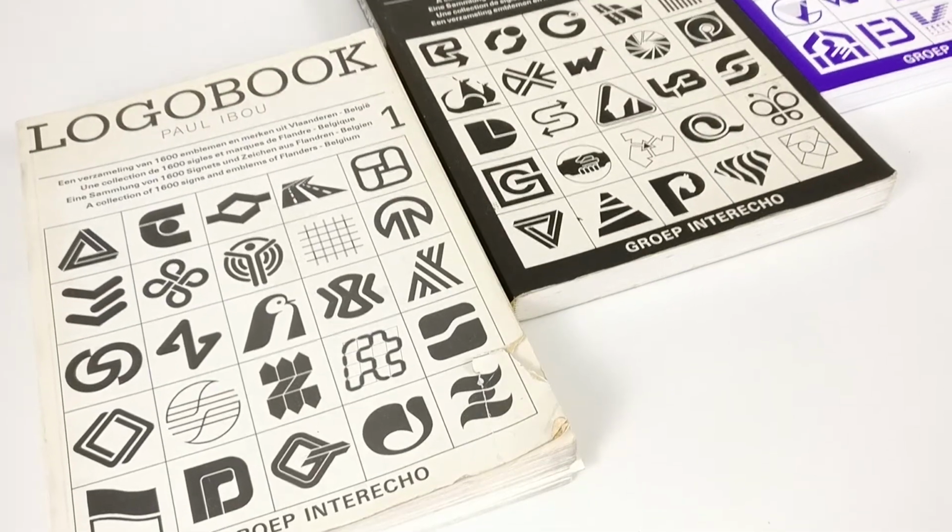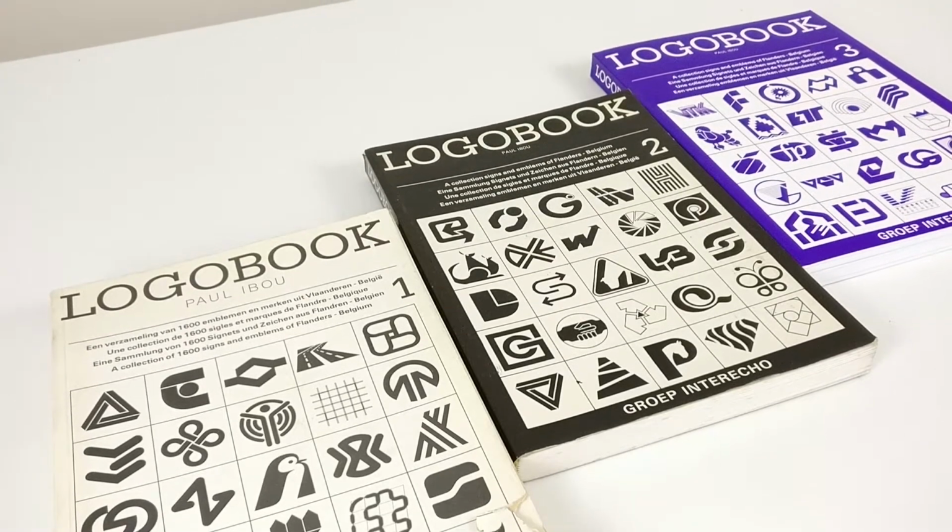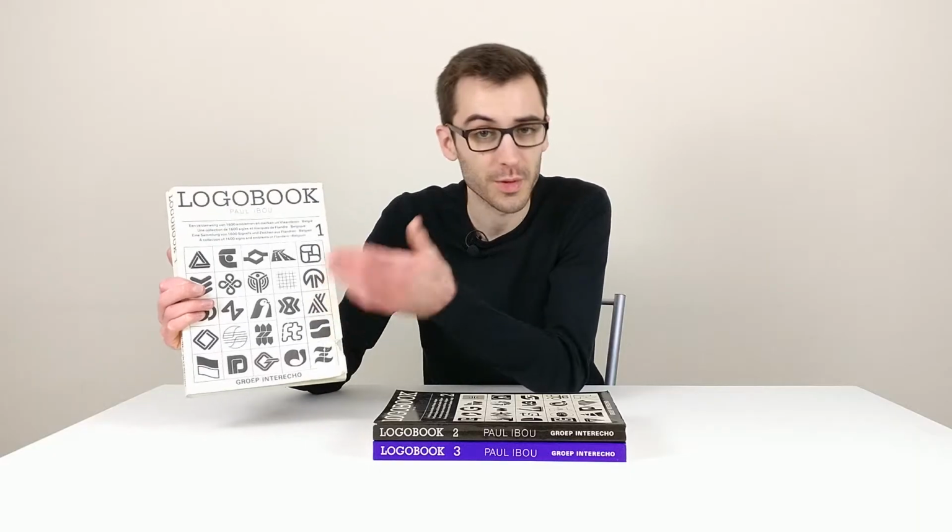Now let's dive into the books. As you can see, they come in three parts. The title of every book is Logobook, and depending on the part, you get part 1, 2 or 3.